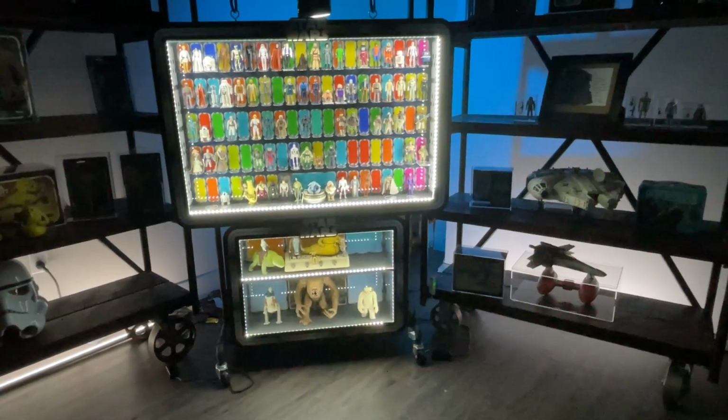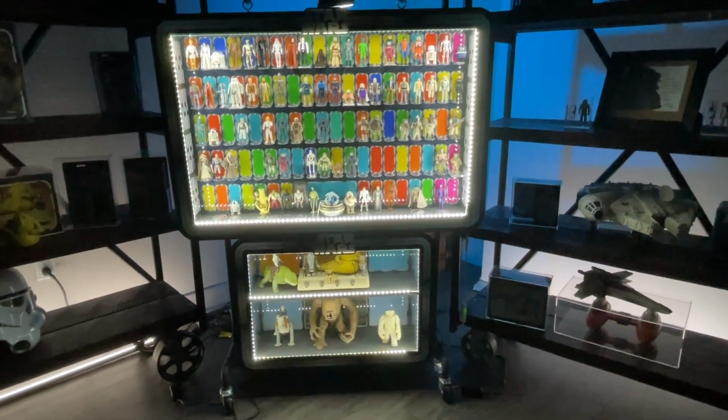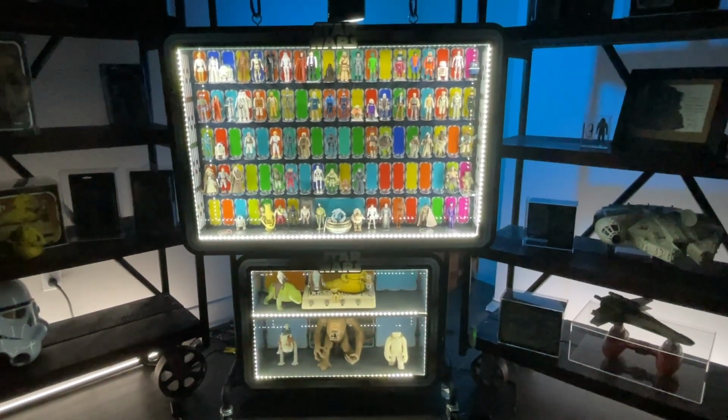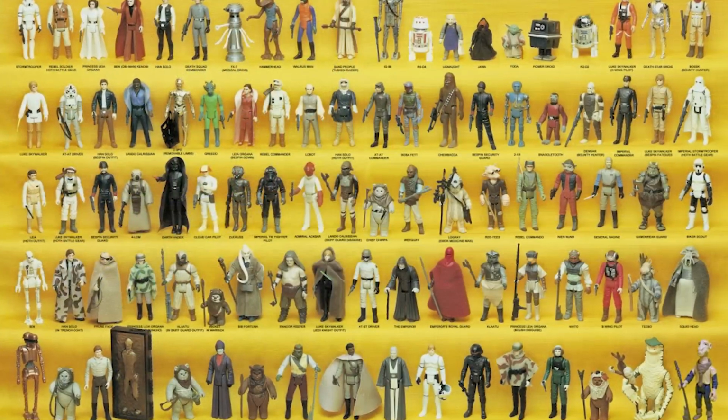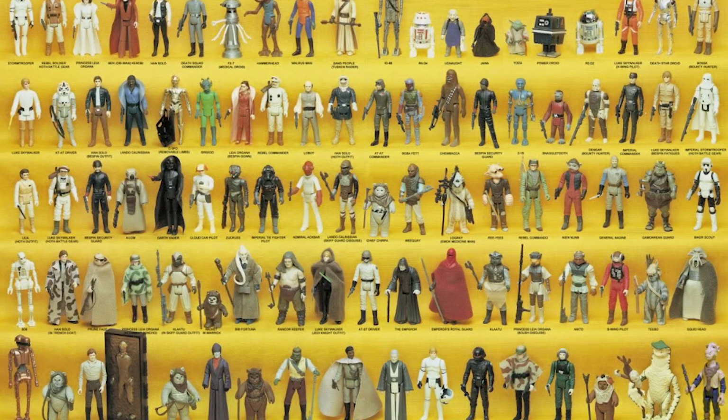So first off, for the centerpiece of my collection, my loose action figures. And this is my current collection as it stands right now. And for those of you who are watching for the first time, I am collecting the entire Star Wars vintage Kenner line made from 1977 to 1985. And yes, I started from scratch. So if you need to go back and catch up on those episodes, please do.